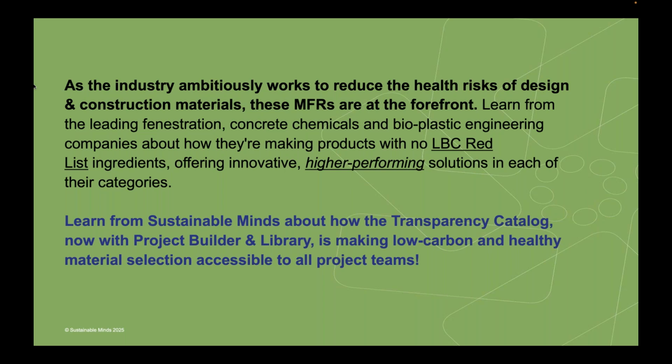So what we're going to show you today is how to find their products in the transparency catalog. You're going to hear from each of them about how they make their products, great project stories about the projects that their products are being used in, and how you'll be able to find out how to work with them.